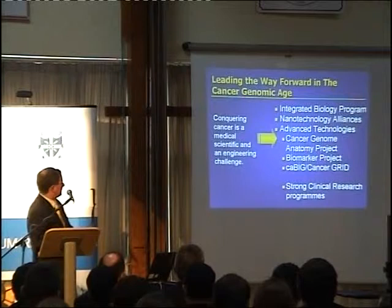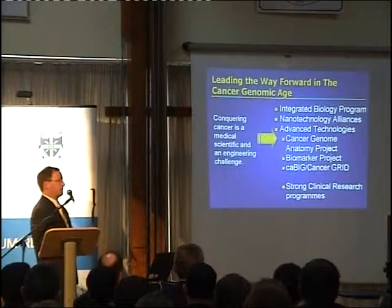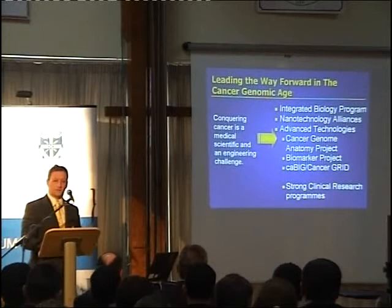Conquering cancer is no longer something that is just a medical nicety or something that we sweep under the carpet and don't talk about anymore. It is something we have to face up to, as we have to face up to any disease. But conquering it is not only going to be a medical issue, it's going to be a medical, scientific, and engineering challenge.